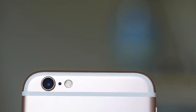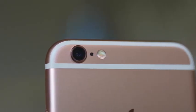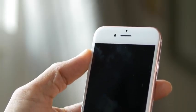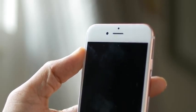Now, the 12 megapixel rear camera really ups the ante as far as pixels are concerned. Pixel density in your photos, they're going to look a lot crisper this time around thanks to this new 12 megapixel shooter. And the front facing camera got some love as well. Now it's a 5 megapixel front facing camera, so it doesn't have that blurry, just nasty looking effect.